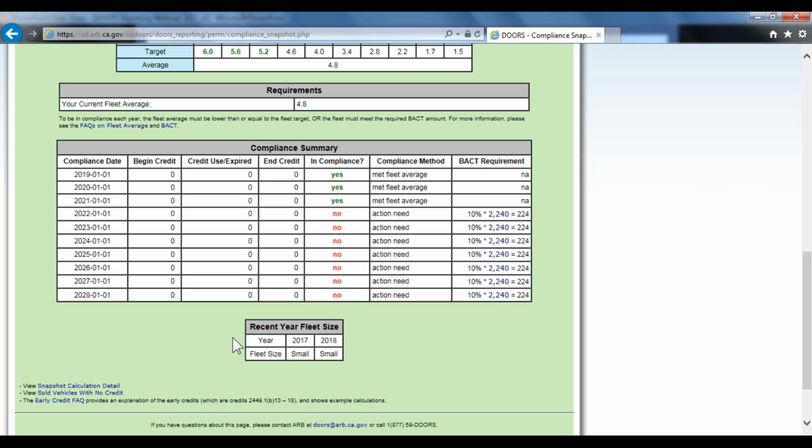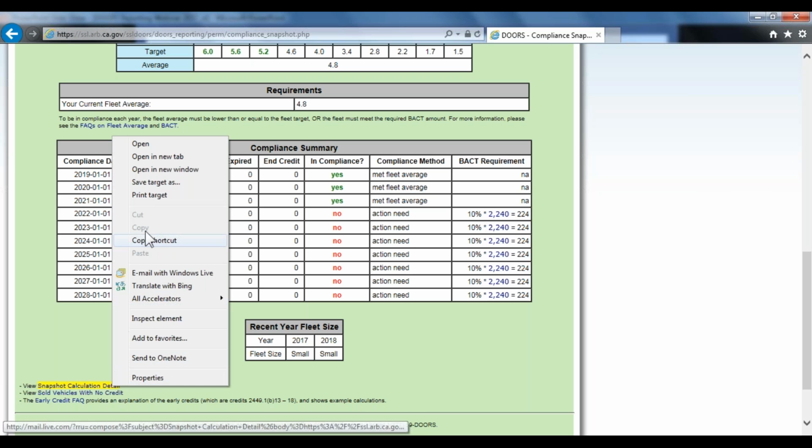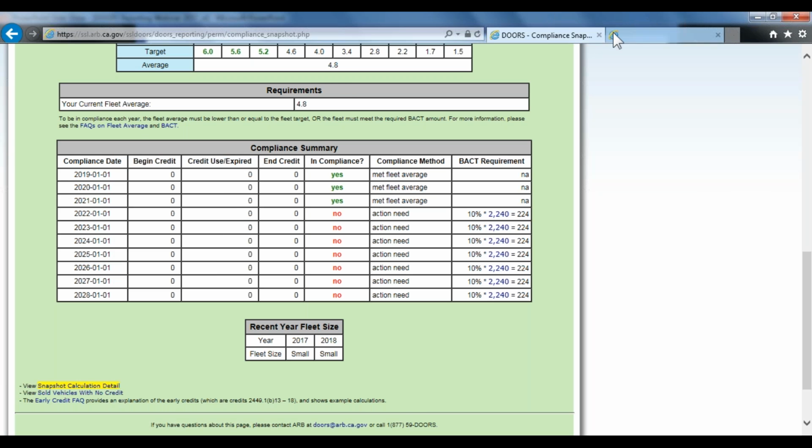Okay, so down below that we have the table that shows your fleet size over the year. And then down here in the left corner, we also have a couple more links. This first one is really helpful, the snapshot calculation detail. I'm going to click on that and show you that really quick.